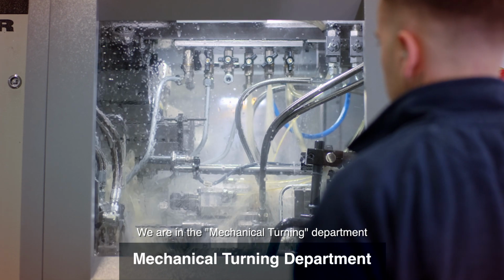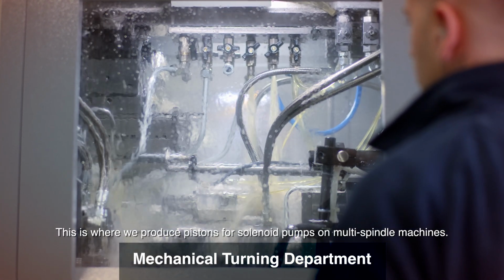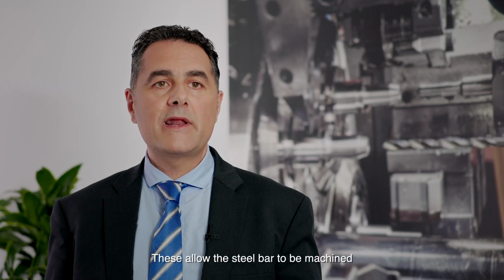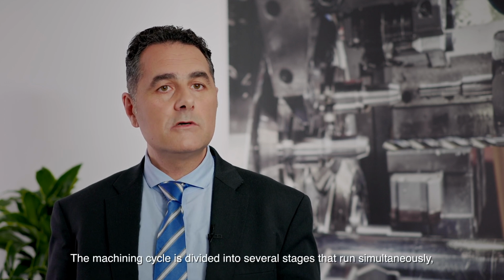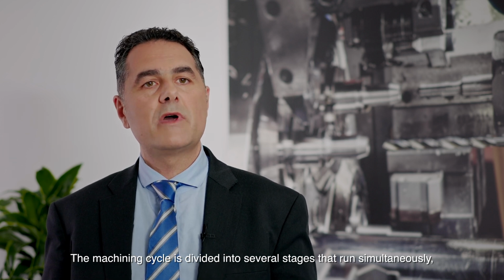We are in the mechanical turning department. This is where we produce pistons for solenoid pumps on multi-spindle machines. These allow the steel bar to be machined by removing shavings to produce the finished component. The machining cycle is divided into several stages that run simultaneously, enabling high production rates to be achieved.